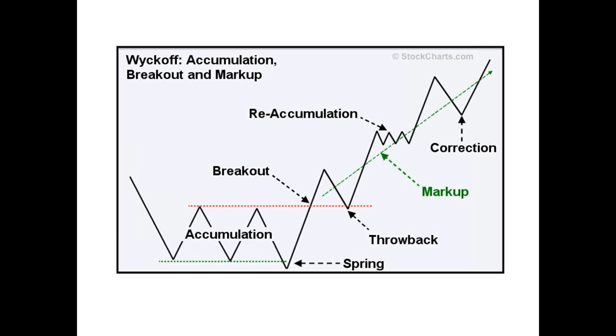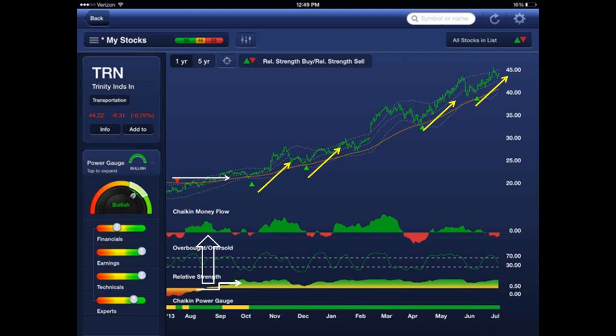So first out of the box is Trinity Industries. It's classified in the transportation group, but it's a stock that's gone up for over a year for a lot of reasons, one of them being that they have mobile pipelines. They can move pipelines to where the gas and the oil is coming out of the ground and transport it to the refineries. And this stock has had a bullish Chaikin power gauge rating since July of 2013. At that point, here at the bottom left of the chart, the stock was in the low 20s and in a basing phase, and it was underperforming the market.